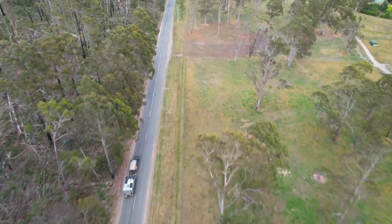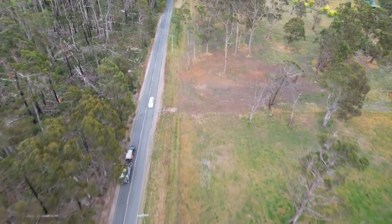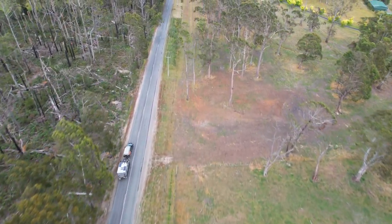Whew. That was scary. Suffice it to say, we're a little stressed and upset, and everyone else there is kind of packing up to leave, I guess, which is probably the smartest thing. That tree just cracked out of nowhere. It's pretty crazy.